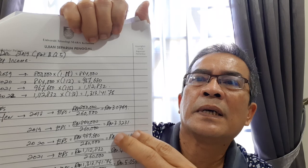As I mentioned just now, to get the earnings per share for each year, you divide the net income by the number of common shares outstanding. As shown here, earnings per share for 2018 is 3.0769, and 3.3231, and so on. So you put all these figures into row 1 of your answer scheme, where we have earnings per share for each year starting from 2018 up to 2022.